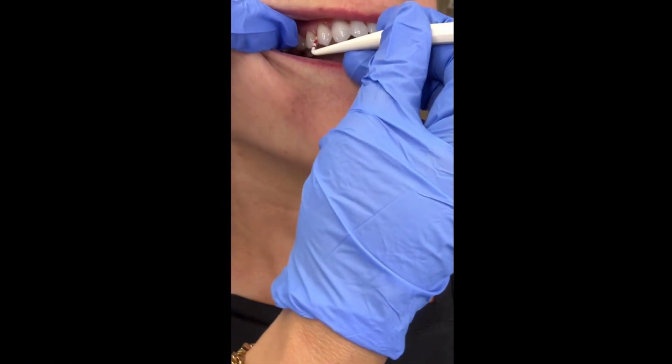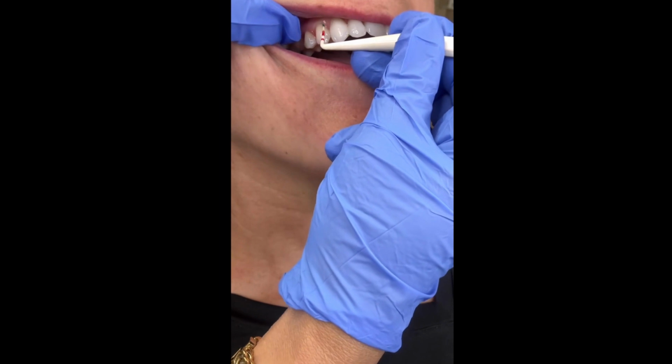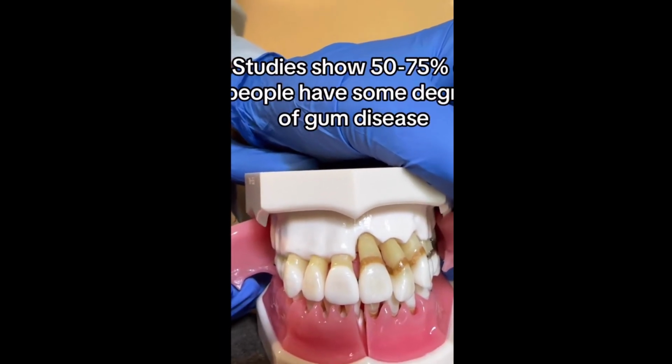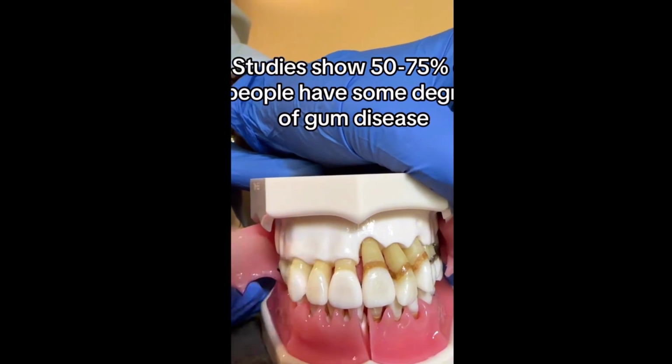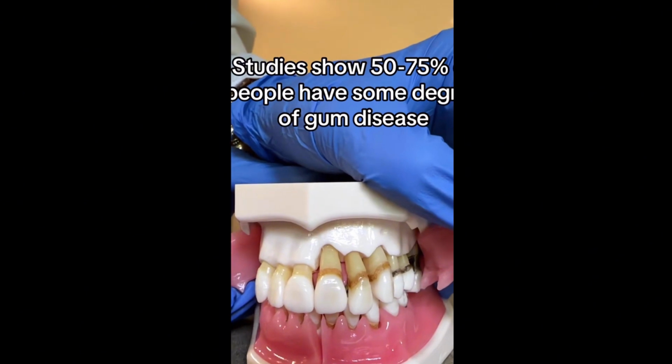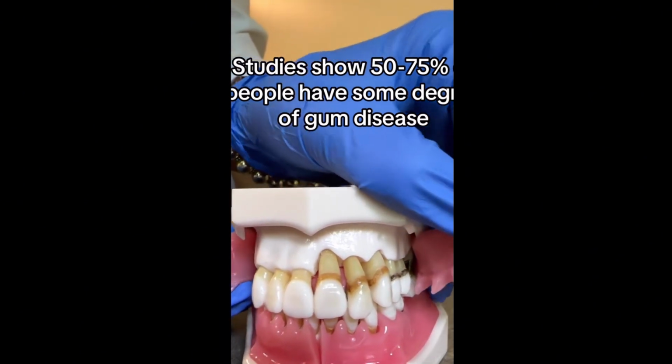When I refer patients to a specialist, I know the first thing they're thinking is, I don't want to go. I don't know that person. I don't trust that person. Doctor, I trust you. Can you do this? Doctor, I trust you. You're the general dentist. I trust you 100%. But sometimes the disease is so progressive that I myself cannot treat it on my own. I need help. I need a gum specialist to help me.